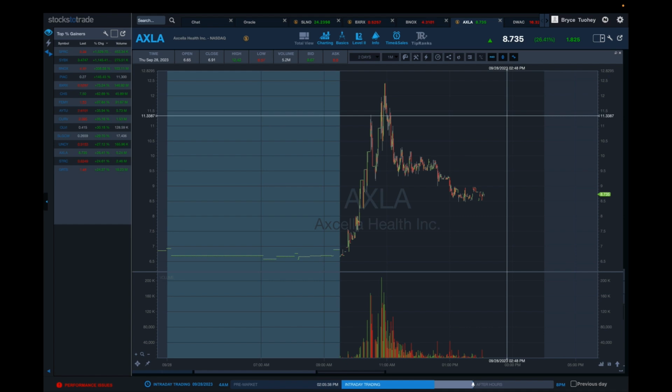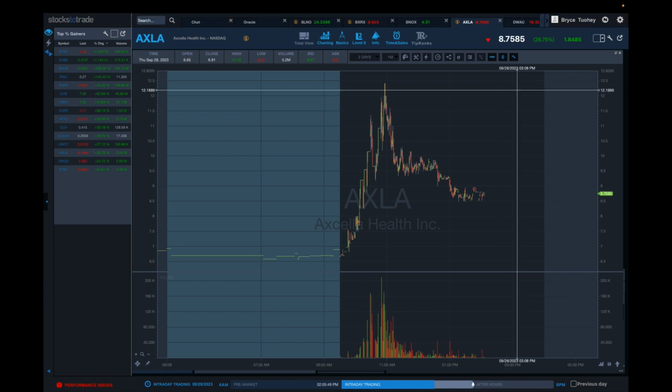These are ones traditionally I just try to avoid because they kind of turn into halt fest, chop fest, and are really tough to trade, but they are ones that also offer a lot of range as well. So stocks like this, AXLA, I could see making a couple more bounces down at these levels if we don't hold over 12 over the next few days, but more likely than not, it just keeps draining out.